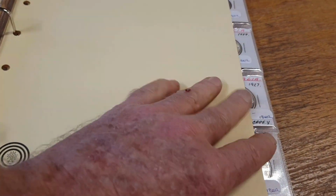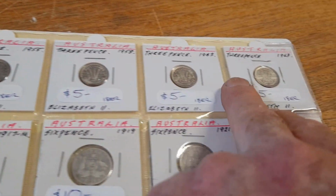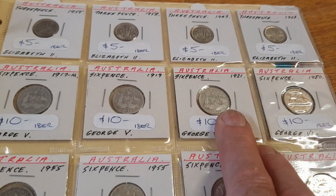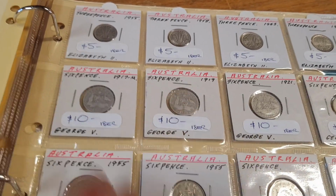Moving through, you can see there's good numbers of coins in here. There's more threepences here, and then we move to some sixpences, which Australia finished or went to decimal currency in 1966, and the sixpence basically became 5 cents.